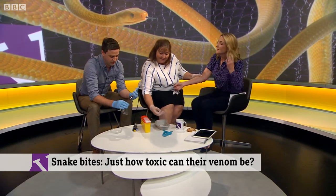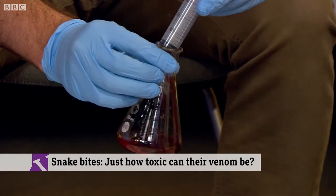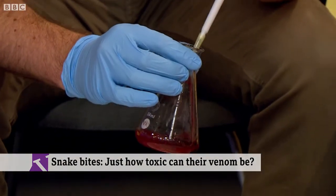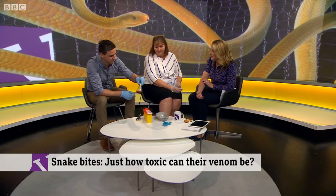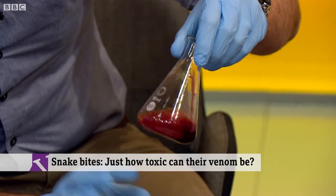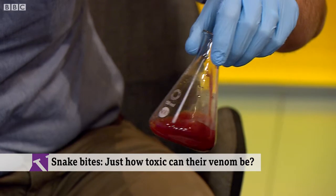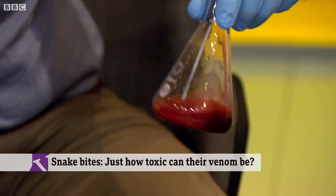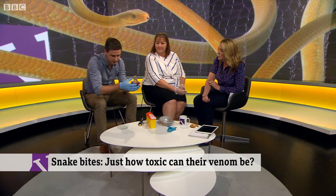No worries. So what I'm going to do here is just to try and illustrate how potent snake venom can be. There's a small amount of venom in this syringe, and I'm just going to pipette a tiny bit into the blood sample we just collected from you, and just give it a gentle swill. The venom of the saw-scale viper is a really potent venom that acts on your blood system. So it causes you to bleed, but it also causes your blood to clot. And so that blood, when we put it into the conical flask, is very liquid. Obviously, your blood is liquid.